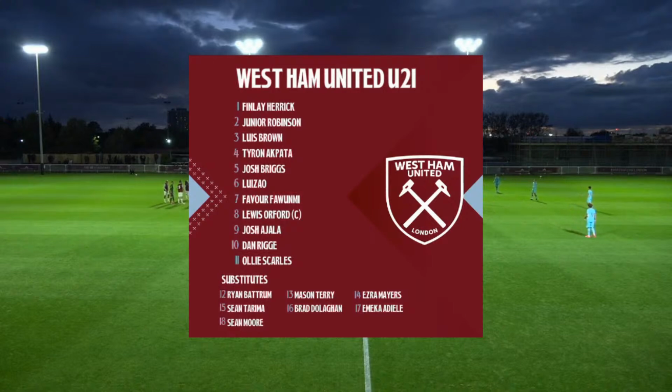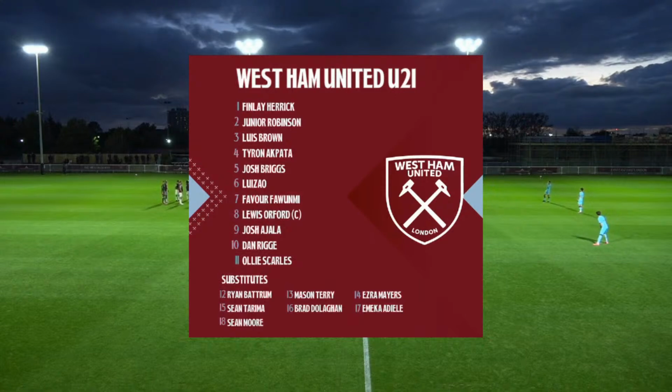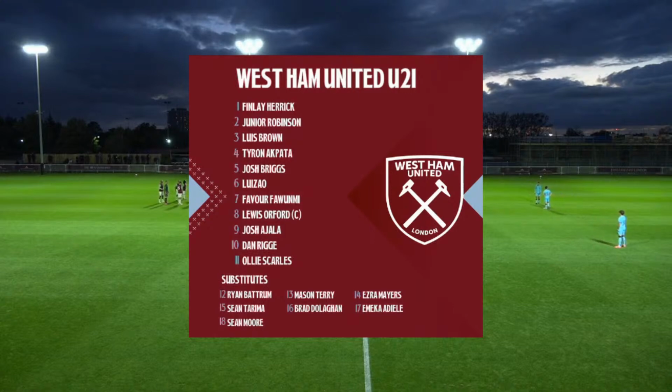And it looks to be a changed front 3 since the 3-2 win against Chelsea on Friday. Dan Rigg, Josh Ajala and Favour Fawunmi. So the substitutions: Ryan Battram, who finds himself on the bench, Mason Terry benched as well, Ezra Mayers, Sean Tarima, Brad Dolligan and Amika Adiele joined with Sean Moore. Of course, Adiele had a brilliant game against Chelsea on Friday. He'll be looking to try and come on and make an impact as well.